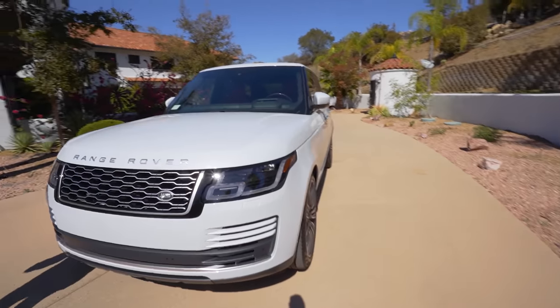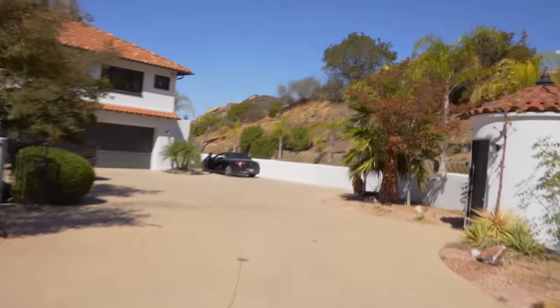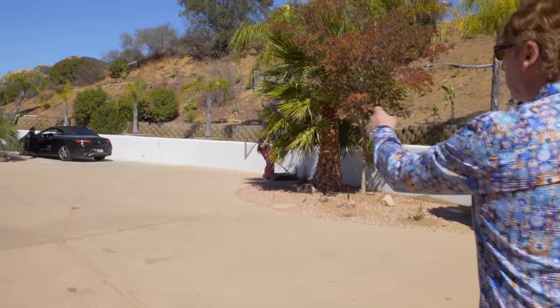Should we have a peek at yours? Do you want to? Yeah. Okay. Let's show everybody Adam's new, I won't call it a car. He gets upset if I call it a car.